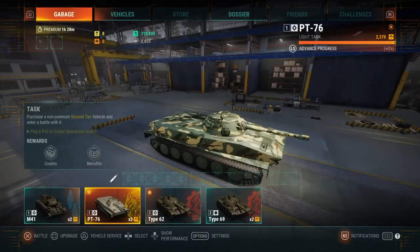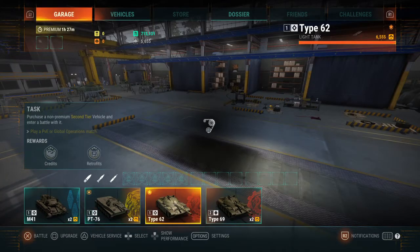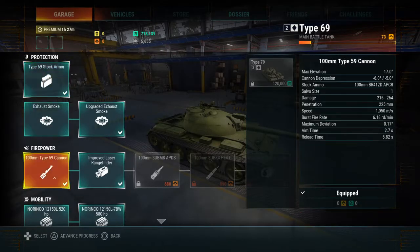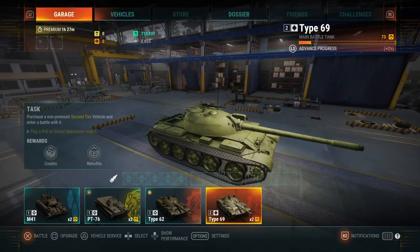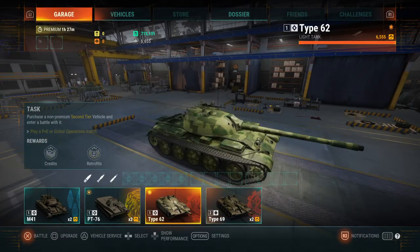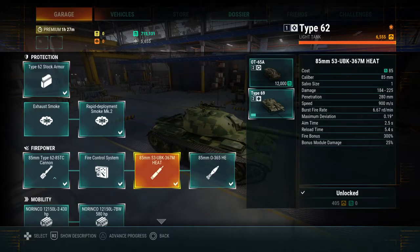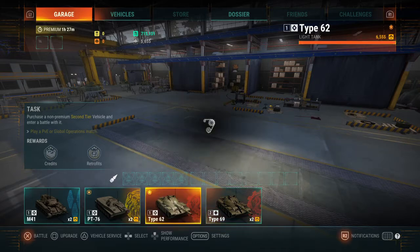Right, let's go back to the garage and see what we can do. Which one should we use? Type 69? Yes. We're going to try the Type 69 and see if we can upgrade it in any way. We've already upgraded it to a certain degree. But what about the Type 62? I think we've totally upgraded that one, haven't we? Yeah, we have. We'll use that one for the time being. That's got most of the armour and stuff.